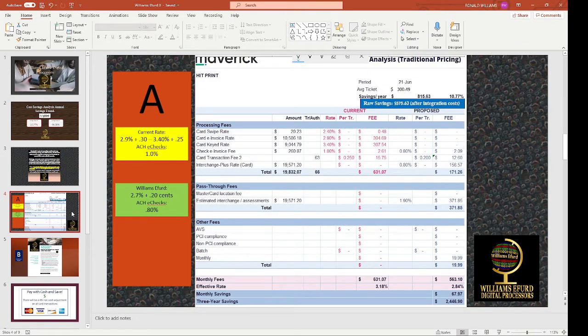Maverick Bank did do this cost savings analysis for me on my behalf. And what they simply did is they took the information from the merchant processing statement that you sent over to us and just plugged in all the different rates. And we went ahead and did a comparison. And we'll go over that right now.